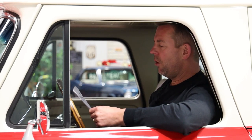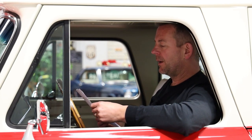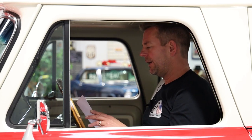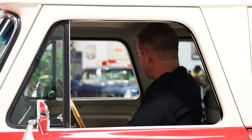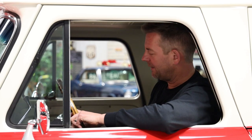So again, all the original documentation, the owner's manual, the protector plate, the bill of sale, the manufacturer's certification certificate, the title from '81, registration from 2006, all of that is included. So that kind of wraps up here my presentation of this truck. I've been super excited to jump in it and go over it here. I'm sure everybody's been anticipating this video, so please stay tuned because I'm going to go ahead and start it and listen how beautiful it runs.